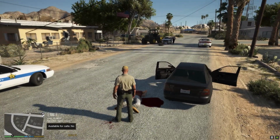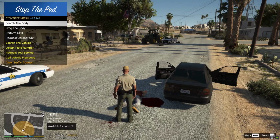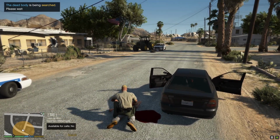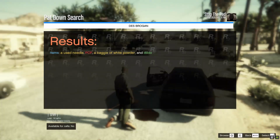Okay, well, let's just go ahead and search him, see what... Actually, you know what? First off, let's stop traffic. Now let's go ahead and give this body a search. As our cop back there, I don't know what is going on. Oh, it's so much fun. Alright, so let's see what we found off this first individual. That was a little creepy.